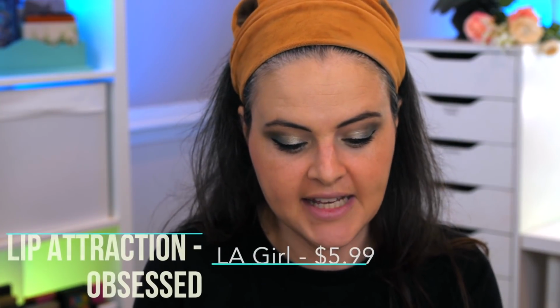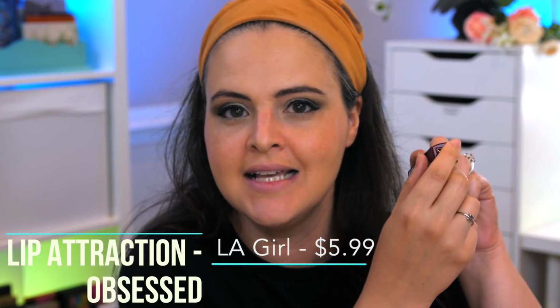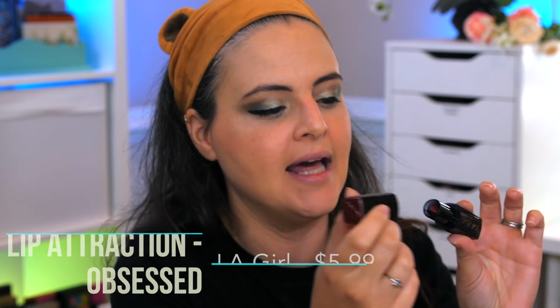Blinded by the light. And then for lips, I grabbed this from LA Girl. This is a lipstick in Obsessed. What I liked about this is I love the little lips on the top and I love the magnetic closure here. I'm just easily amused by that. So let's see how this goes on. One thing I did not love is these were not sealed in the store and that freaked me out. So I did open this and look at it to make sure that it was not touched in any way.